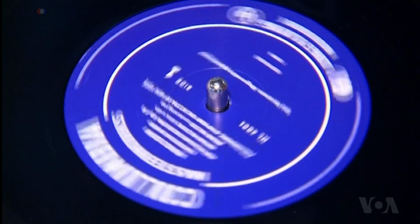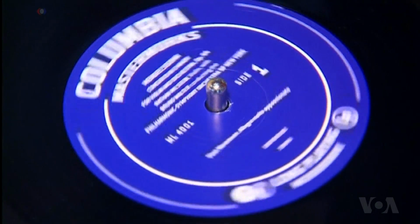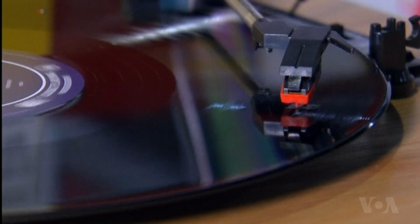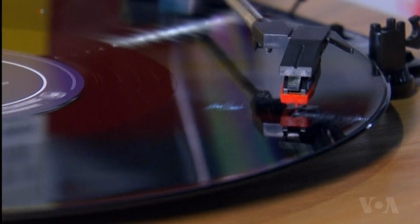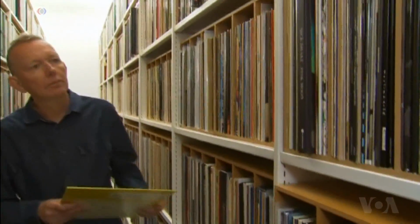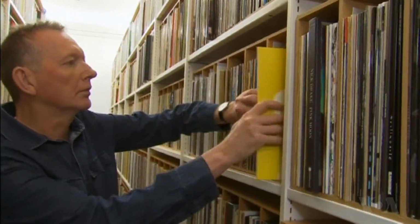Mendelssohn's Concerto in E minor made musical history when it debuted in 1948 in the US as the first ever LP. Playing at a speed of 33 1/3 revolutions per minute, the 30-centimeter record allowed for longer recorded pieces, a big development for music, sound recording, and music fans.